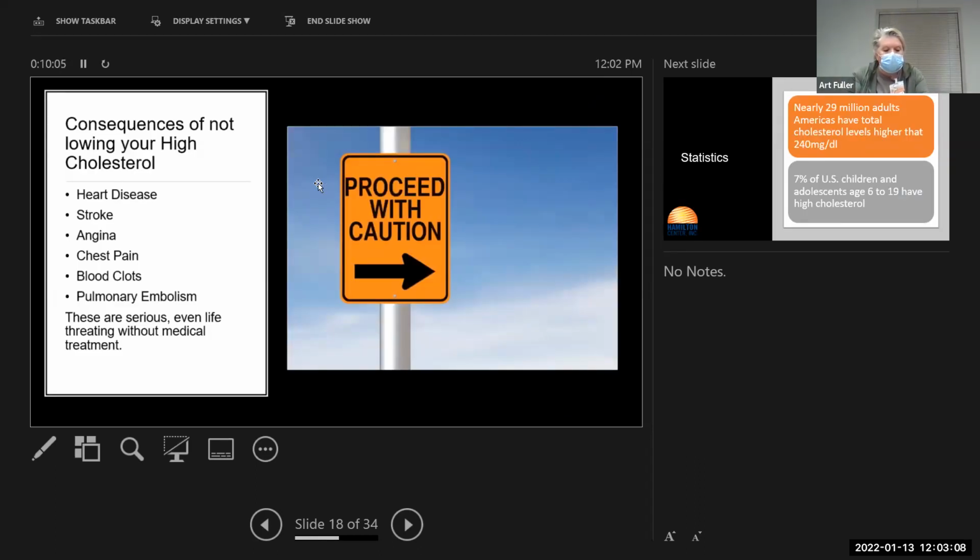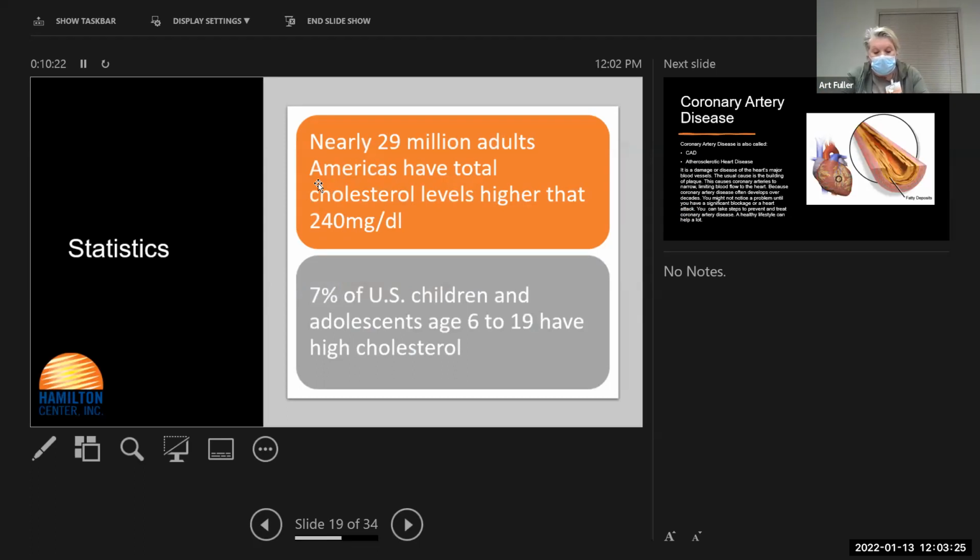Consequences of not lowering your high cholesterol can be heart disease, stroke, angina, chest pain, blood clots, pulmonary embolism. These are serious, even life-threatening without medical treatment. Statistics: Nearly 29 million American adults have total cholesterol levels higher than 240 milligrams per deciliter of blood. 7% of US children and adolescents 6 to 19 have high cholesterol. And because of the poor diet, these statistics will continue to rise.